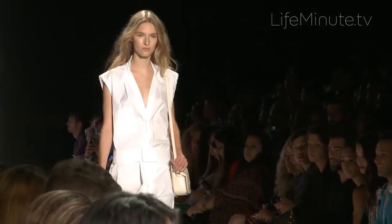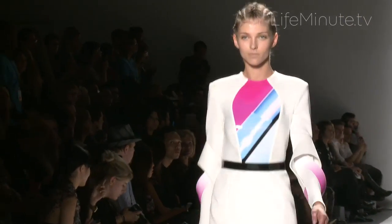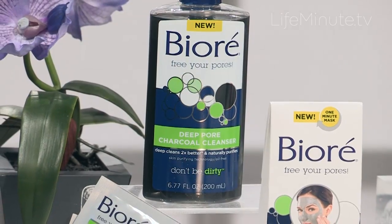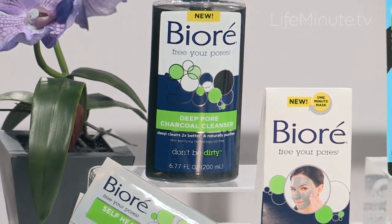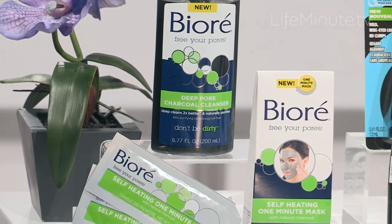The first is really about bare natural skin. We saw this all over the runways, and to own it, you have to have a good skincare regimen. There's two new charcoal products from Biore Skincare that I'm loving. Black charcoal has been a luxury skincare staple for years, and now Biore is bringing it to the masses with these. The first is the Deep Pore Charcoal Cleanser.